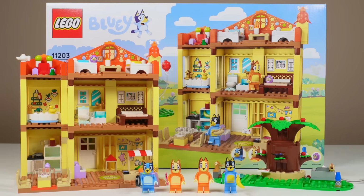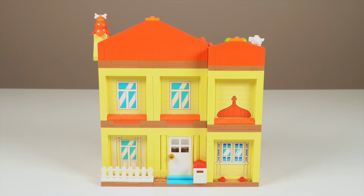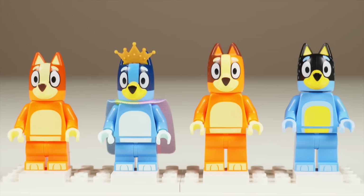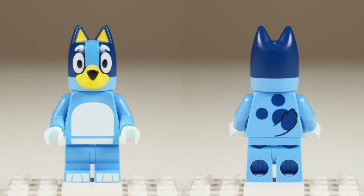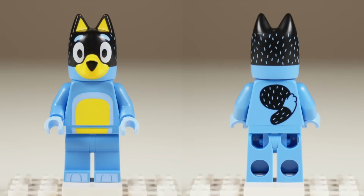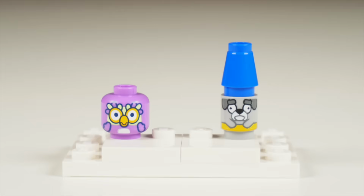The largest set is Bluey's family house for $70, with a jam-packed interior and minimal exterior, but most people are probably eager to check out the figures. Bluey comes with a colorful cape which can be removed to see the full print, and Bingo, Bandit, and Chili all look great with dual molded heads and tons of great printing, and you even get Chattermax and Jeremy the Gnome.